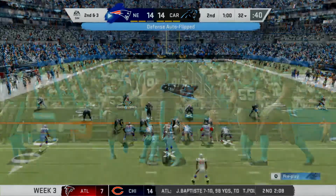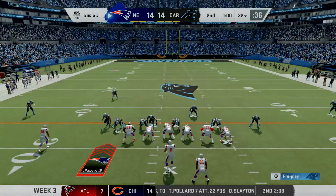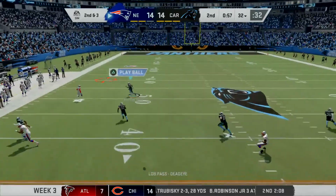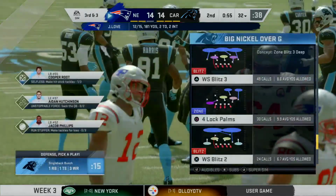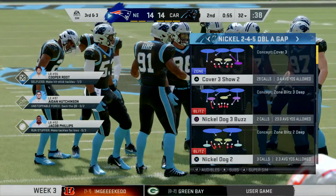He located his tight end, made it a nice easy pitch and catch. Hoping he can break a tackle or two. Wasn't able to do that there, but still good yardage. 2nd and 3. No, he almost had it. Already with one interception, just missing his second there. Oh, man, that was close.